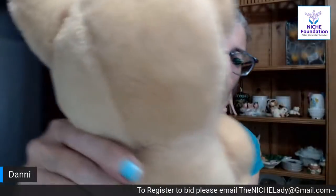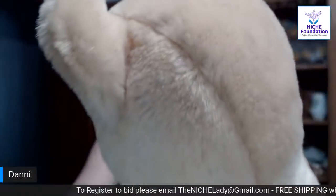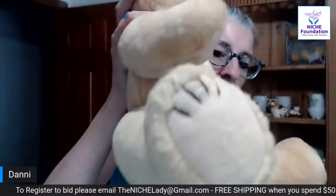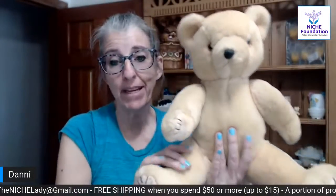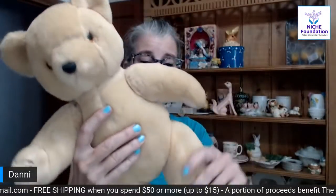He has these plastic eyes. I thought they were glass when I first saw him, but they are plastic eyes and his little plastic nose. His stitching is just really nicely done. I could just tell he is a good quality teddy bear. Don't know who makes him. He's got no tag. If you know your teddy bears, you might be able to tell, but teddy bears are not really my niche and it's not something I would want to spend a lot of time on. So that's why I'm offering him here.